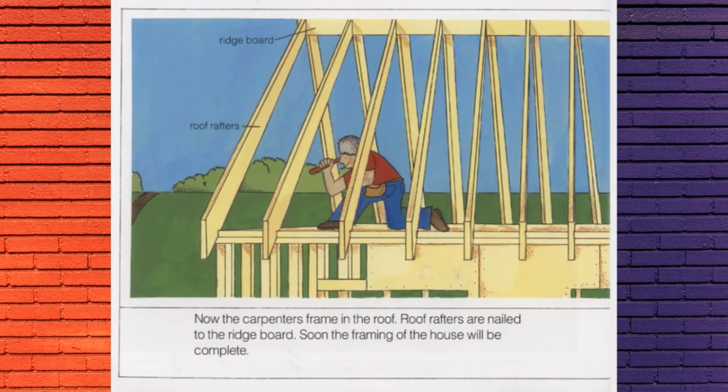Now the carpenters frame in the roof. The roof rafters are nailed to the ridge board. Soon the framing of the house will be complete.